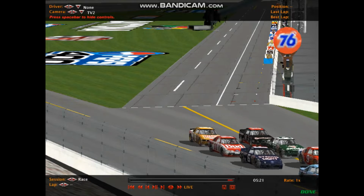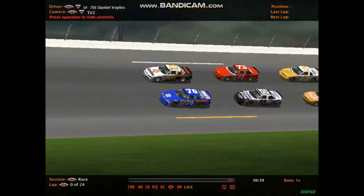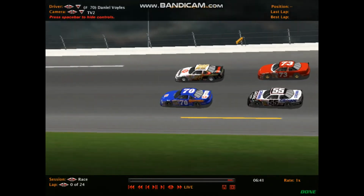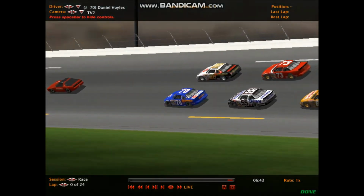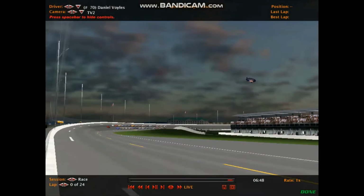Boys, coming at you. The field is heading through turns number 3 and 4 right now. A Pontiac and a Ford on the front row for this race here today. It is Daniel Voiles, car number 70, on the pole. Keith Batson is starting on the outside of row number 1, in car number 28, the Texaco Haviland Ford.